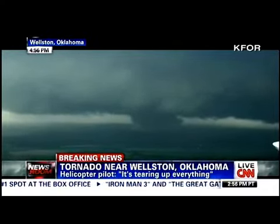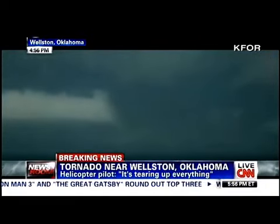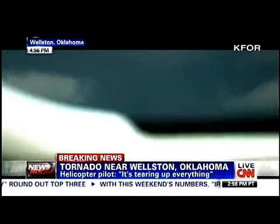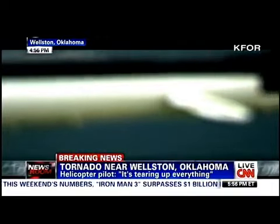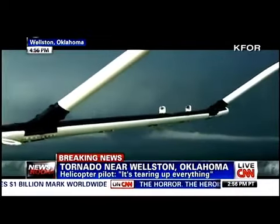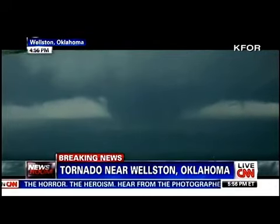God, dude, that thing is freaking huge. That is a monster of a tornado that you're looking at live right now, touching ground. And you heard from that chopper reporter. His chopper is only about half a mile, by his estimation, away from that twister, which, in his words, is tearing up everything. You saw power lines being snapped. He counted two to three houses that were simply decimated.